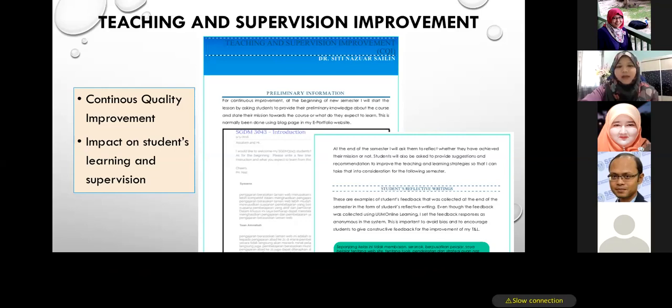Okay, so for example here, what I did is I will start with collecting preliminary information at the beginning of the semester. I will ask students about their expectations of the course, their missions and goals toward the course, and what they expect to get out of the course. Because I have an e-portfolio with a blog, I can ask my students to just put their thinking in the blog. Otherwise, you can use the UUM online learning platform to collect students' feedback at the beginning of the semester. So at least you have one activity already done early in the semester to fulfill the blended learning activity.